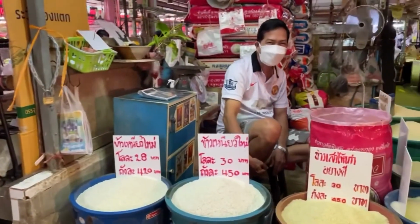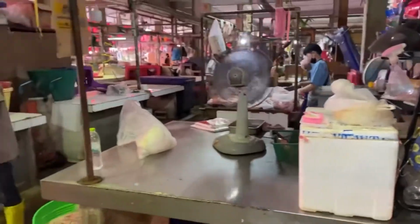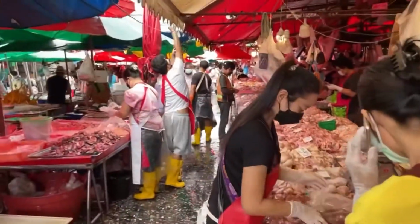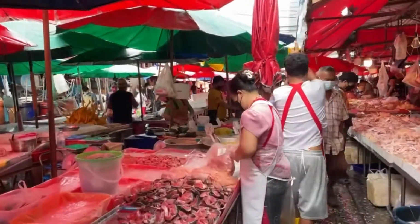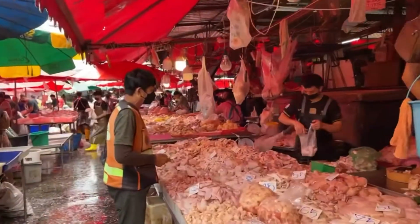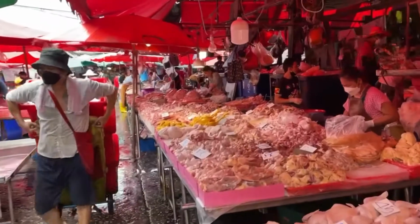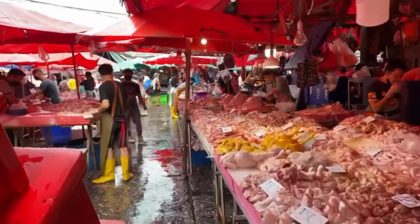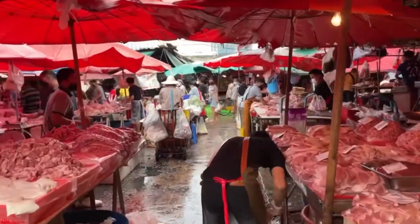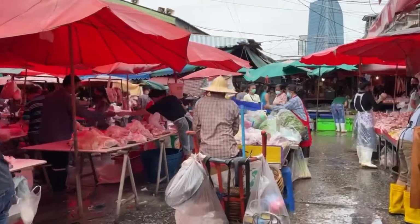Sawadee Kap. Got some rice here. The best part about this down here is that the people are just naturally friendly. They're just so happy to say something to you. They're busy working. I know it's a little obnoxious to stick a camera in somebody's face, but they seem all okay with it.